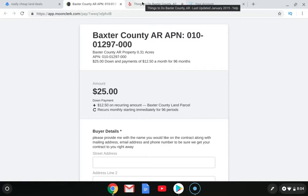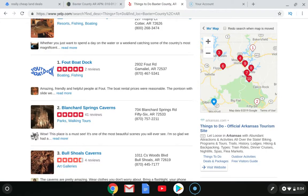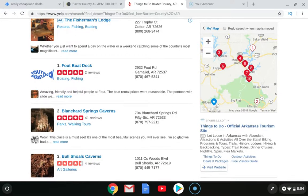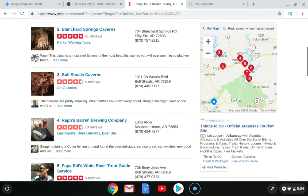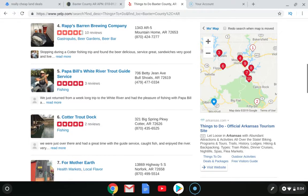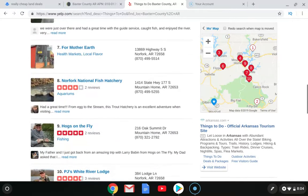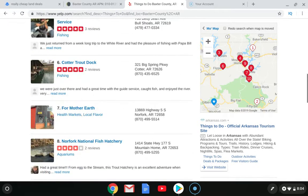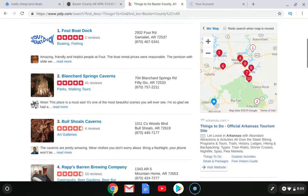So if you're wondering about Baxter County, Arkansas, a couple things to do here. It looks like a big fishing town. You got the Fisherman's Lodge, boat dock. We have caverns you could explore, the brewing company, trout guide. So lots of outdoor explorations, and looks like some good restaurants and caverns as well. So some cool things in the area, it looks like.